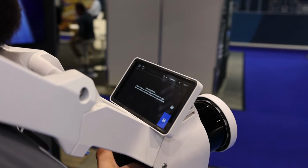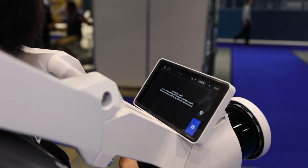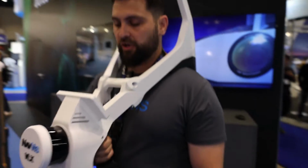So I'm just going to give it a name. It's about to prompt me to turn 90 degrees, and what that's going to do is initialize the cameras, the 4 cameras that are up top. So I've turned. And now you can see we're mapping.